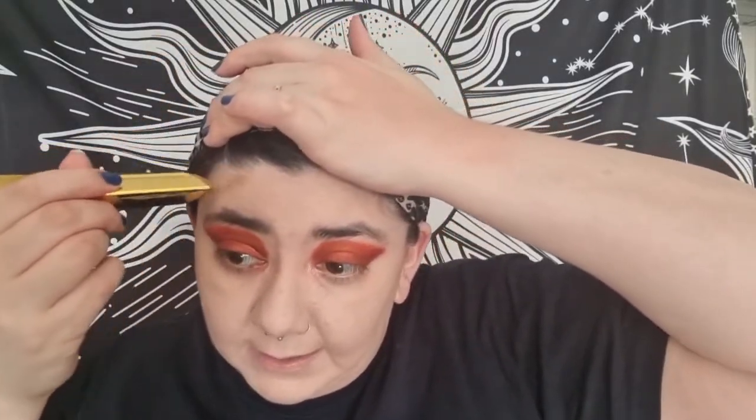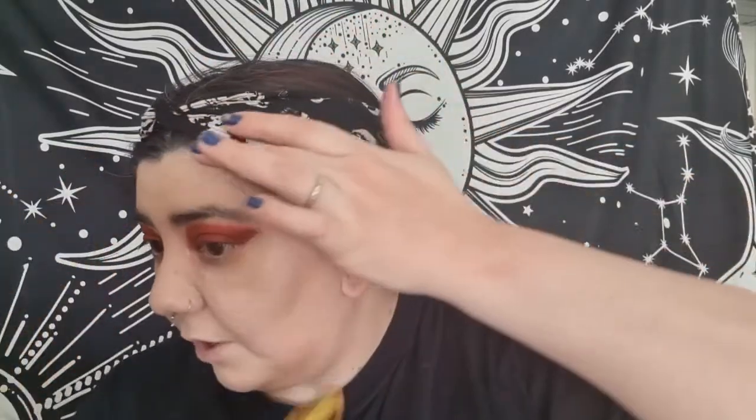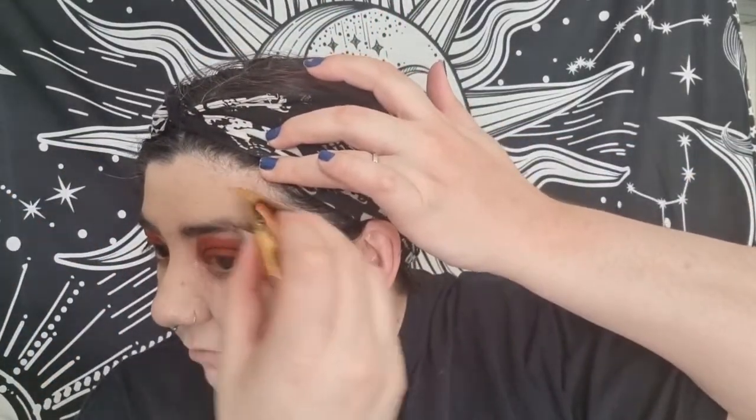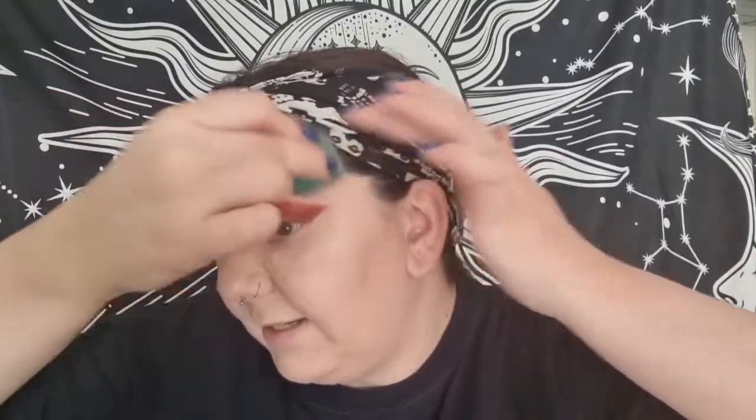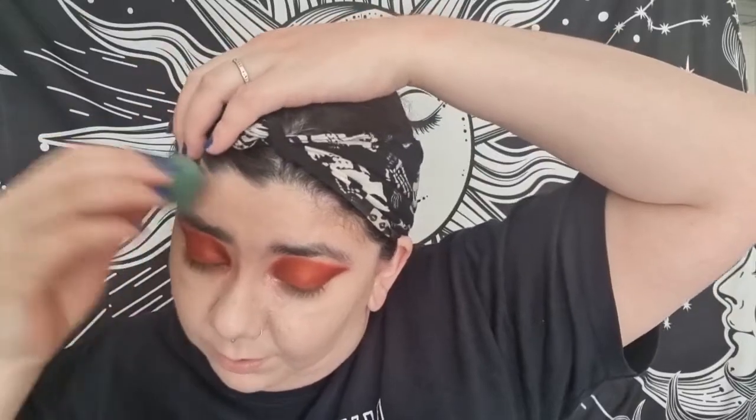And we're going to add some to the top just to deepen up my head, just anywhere where the shadow is hitting. This seems quite, not shimmery, but it's got some kind of shiny elements to it. Just going to keep on blending. And they did have, like I mentioned, a lot of shades. So if you're not sure, this is the lightest shade that I got, which is called Latte.